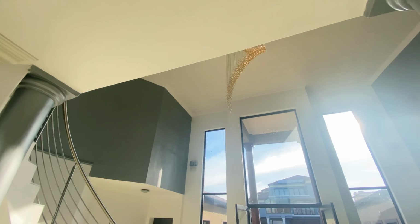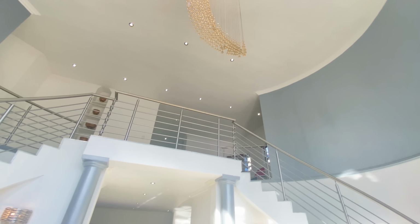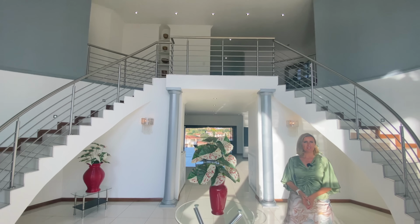I love the impression this leaves when you walk in. This is some serious entrance. I love the, what's it called, the staircase that they use? Cinderella staircase. Excuse me, Cinderella staircase. Look at this. This is a huge table with a vase, waiting for the prince to come and buy the house.